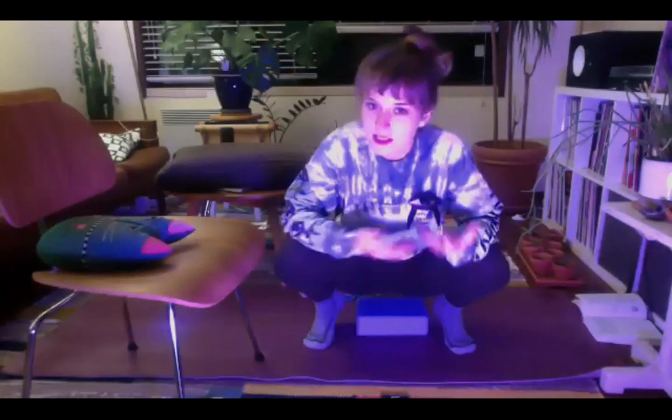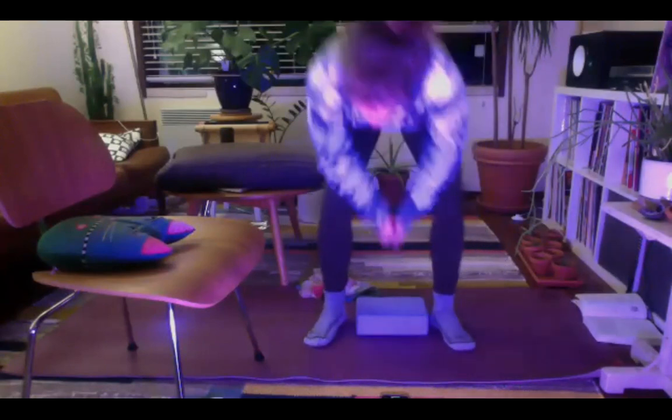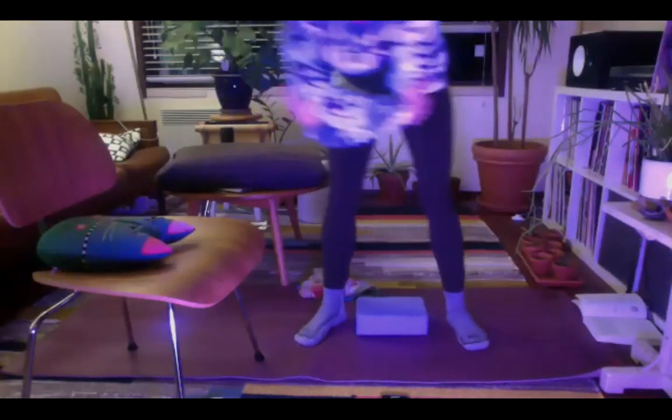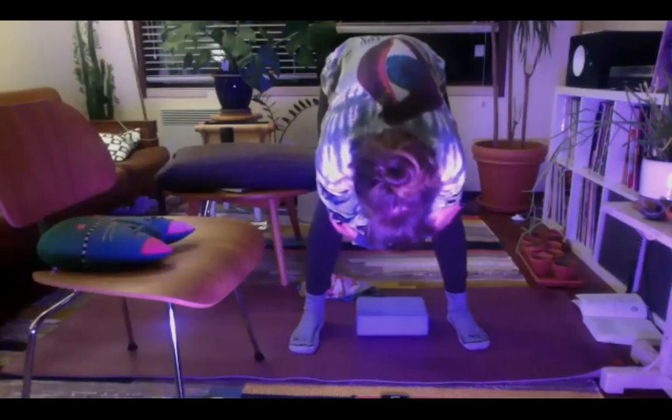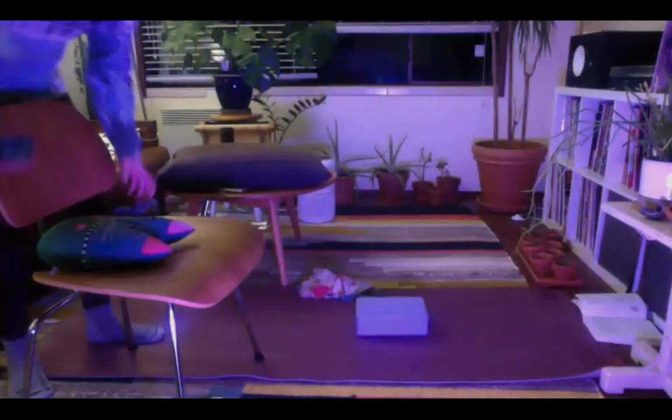All the yin poses, we're using the names that Bernie Clark gave them. So for dangling pose, maybe you're going to practice just with knees super bent, or maybe you want to get to the chair again. And I'm going to go ahead and start our timer.